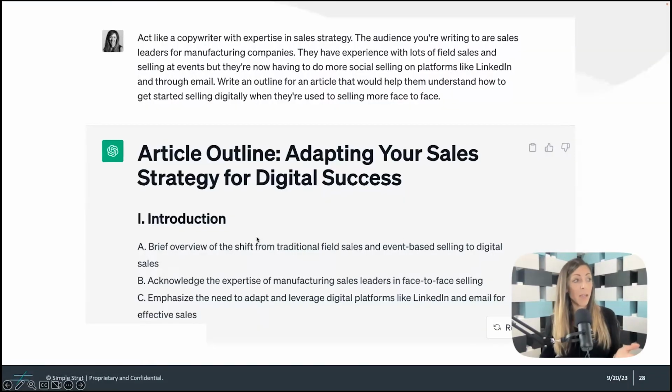Same thing with writing. So with these writing opportunities, creating an outline. So this is that blinking cursor thing. So again, act like a copywriter with expertise in X, and the audience you're writing to is this. They have experience in this, and here's what they need to do. Write an outline. Now, this outline isn't that great. I mean, brief overview of shift from traditional field, da, da, da. This is pretty boring.